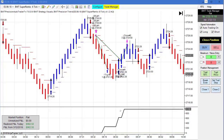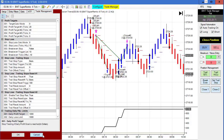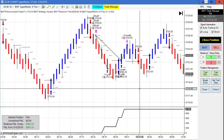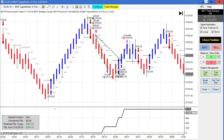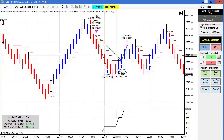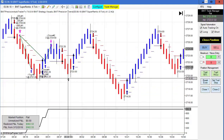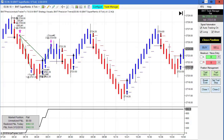Okay, next up is the Emini S&P and a Super Renko 6-tick. This one starts trading pre-market, and only about an hour before. Here's the template here, and then our goal on this is 1,000, so obviously we hit our goal and had a market order at the end and had some slippage, but two pretty nicely placed trades here.